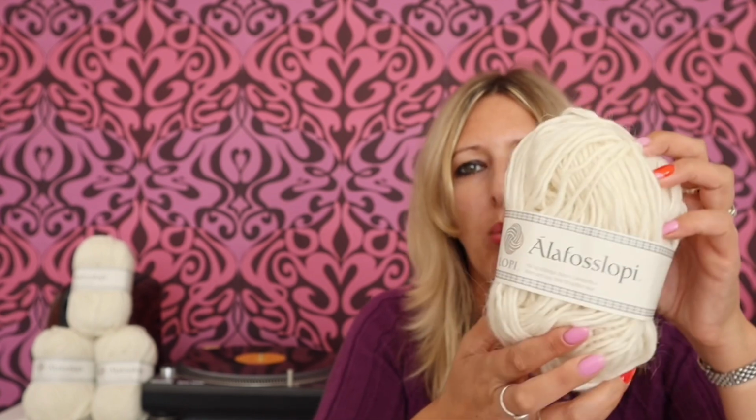So the shades I decided on in the end was shade 0051, which was a white for the Alla Fossi here, which obviously is for the main body of the dress. And then I'd already mentioned I wanted to use the burnt orange, which I really like. It's almost got a black fleck, or a dark brown, going through this wool as well. And it's really nice. I really like that shade.